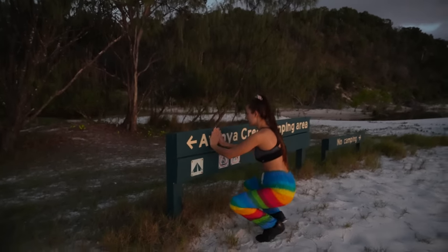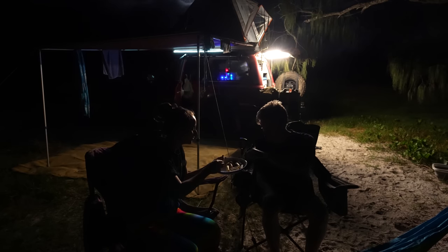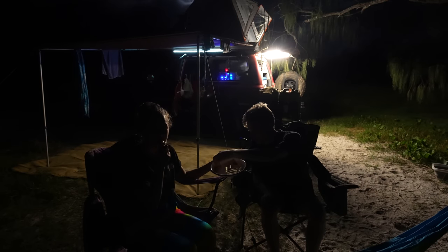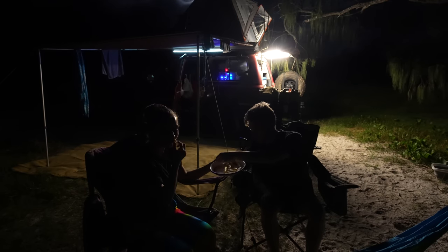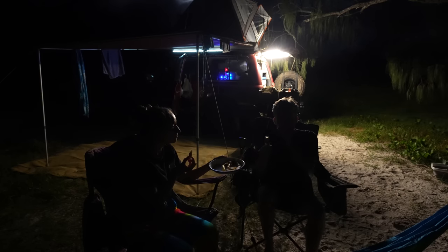Go get a photo of that, that's funny. Hang on. Tonight's dinner, courtesy of the Travel Buddy. We are having Asian delights. We've had spring rolls, and what are these triangle things called? Samosas. All cooked in the travel buddy.